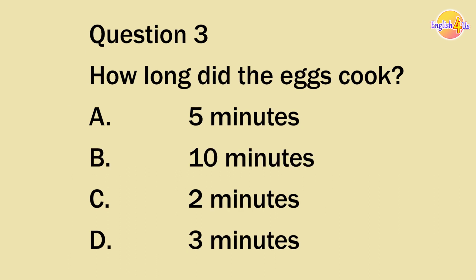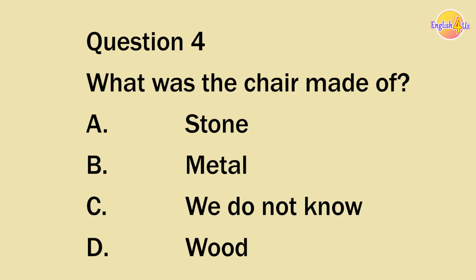Question number 3. How long did the eggs cook? A. 5 minutes. B. 10 minutes. C. 2 minutes. D. 3 minutes. The answer is C. 2 minutes.